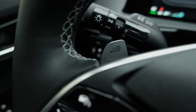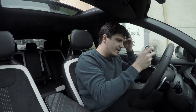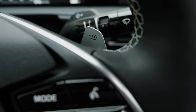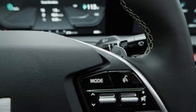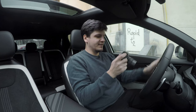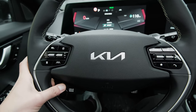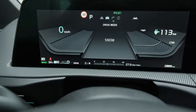One thing I will say that I'm not totally on board with is the fact that in order to increase regen, you have to pull on the left pedal while the right decreases regen. It takes the car more towards coasting. I would have had them the other way around, but it's not a tragedy. I also like the placement of the drive mode button. It's within easy reach and you can just cycle through the modes really quickly. And if you hold, the car goes into snow mode.